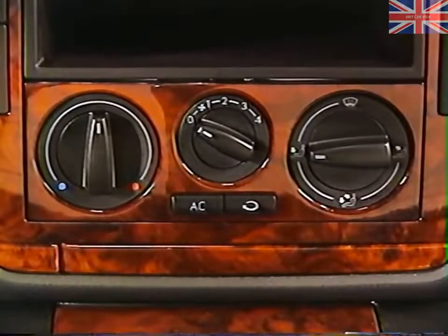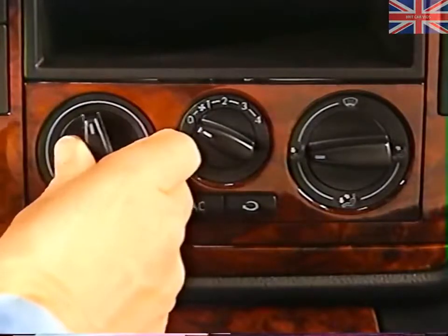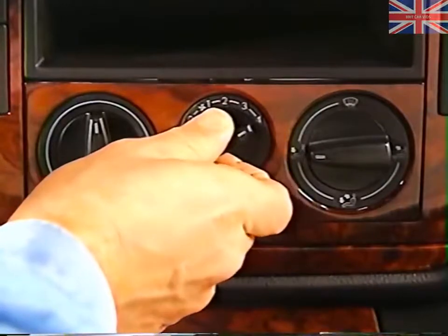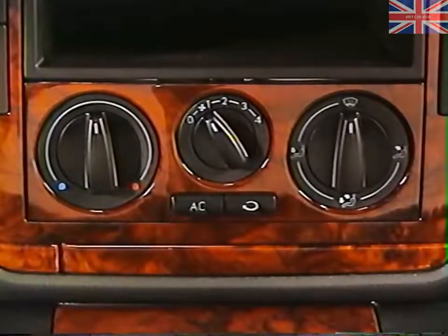The knob on the left adjusts the temperature. Turn it to the right for warmer and to the left for cooler. The center knob activates the system, including air conditioning, and controls fan speed. The right knob controls the direction of the airflow. Turn it straight up to turn on the defroster defogger.